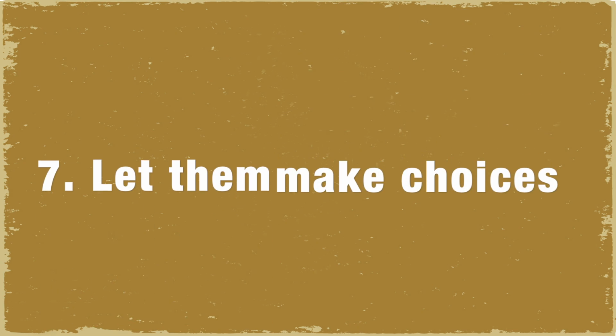7, allow them to be part of their food choices. When your kid is old enough, let them choose between 2 options. Do you want corn tortillas or rice pasta? Do you want blueberries or pears? By letting your kids be involved in their choices, they're going to be more excited about eating their food.